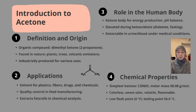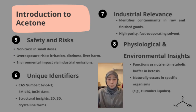Chemically, acetone is the simplest ketone, a colorless liquid that evaporates quickly, dissolves in water, and has a sweetish odor. Its vapors are heavier than air and can pose a fire hazard given its low flash point of 0 degrees Fahrenheit. Besides its industrial and physiological significance, acetone also occurs naturally in some organisms, including Humulus lupulus and Angelica dahurica. The study of acetone metabolism continues to provide insight into its potential physiological roles, such as its ability to act as a nutrient source and buffer for metabolic processes during ketosis.